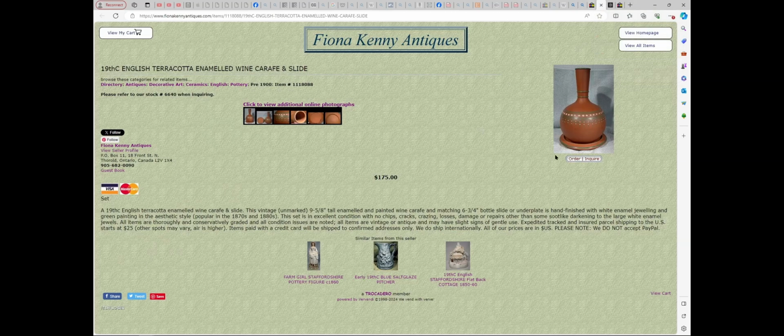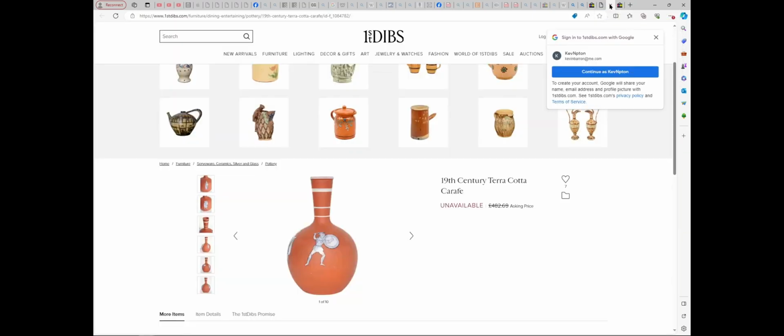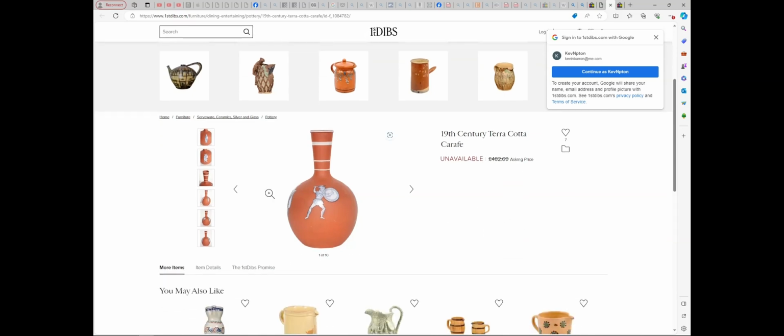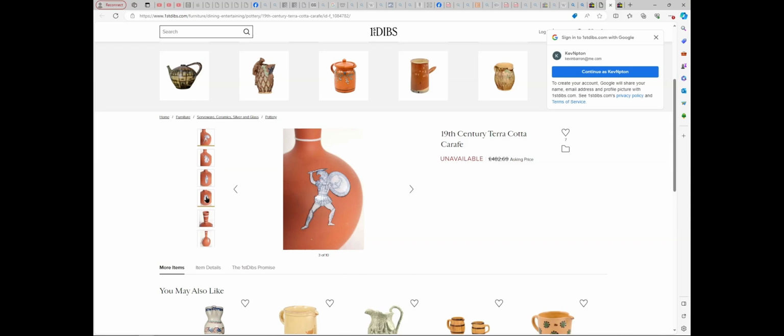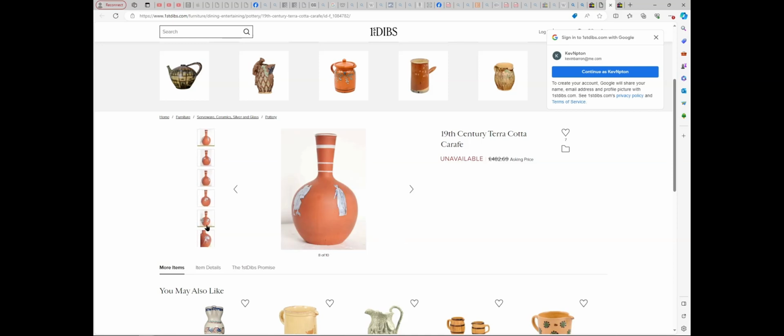And then look at this. This one, which has got a dish but no lid, in the US is $175. Okay, right. Then the one that is just like the one that we were looking at, it says it's unavailable, but it was on for £182.69. Pounds, sorry. So that's probably like $500 that they were asking for that when it was for sale. See what it's like. This one doesn't have a dish or a lid, and you can see it's got the little fighting people on it like the other one we were looking at.